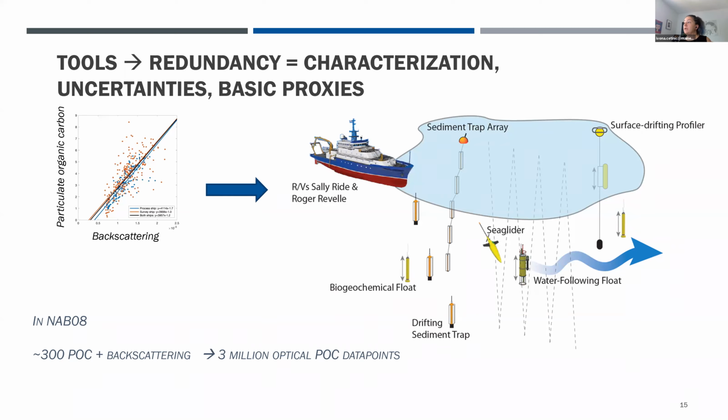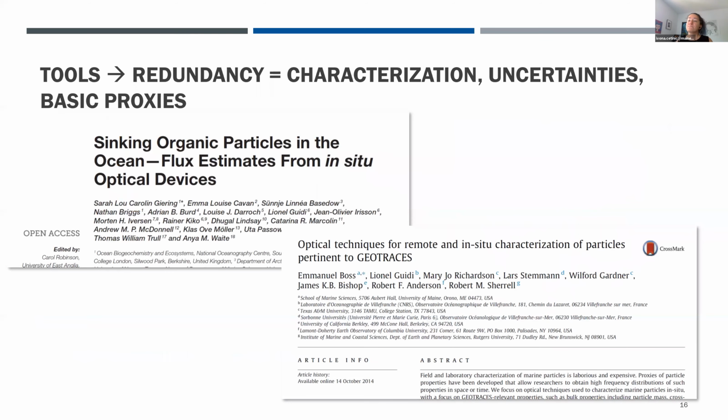Furthermore, it does take a long time, but ultimately it is worth it, as you're going to see in some examples that I'm going to give later. I don't want to say that everything is bad and everything is ugly, but it takes a long time to develop proper proxies and a proper connection between the optics and biogeochemistry, and it's not that simple. A couple of reviews that have been published recently give a really good view of how we can use these optics tools to infer the biogeochemical processes. And I would really refer you to the paper written by Sarah Goering that evaluates differences between the techniques that we can use to estimate fluxes in the ocean and how different they might be.